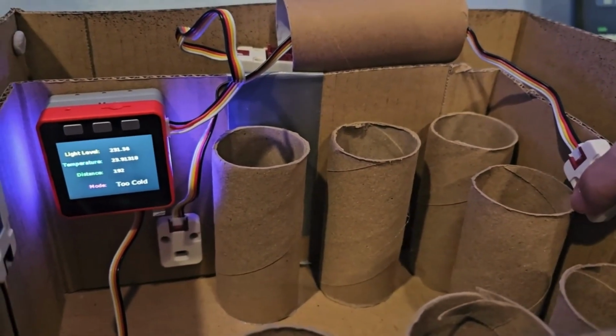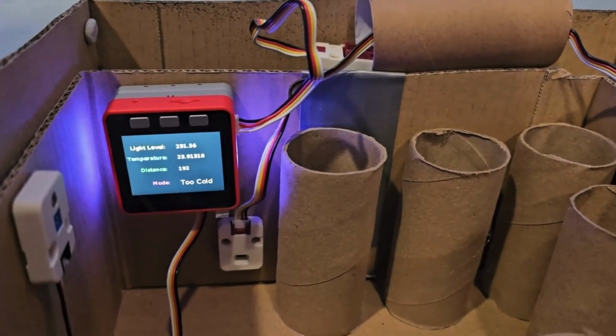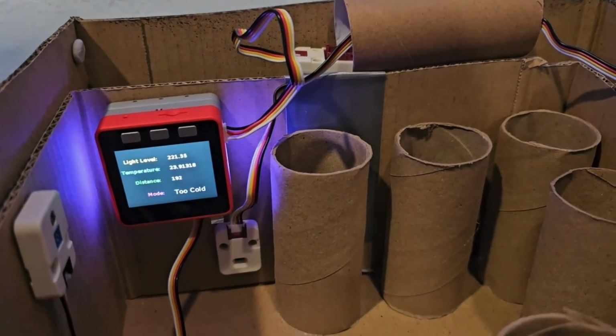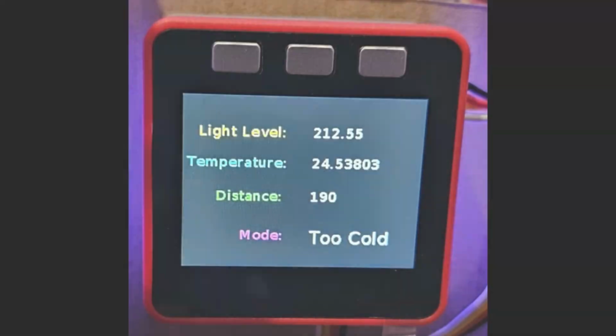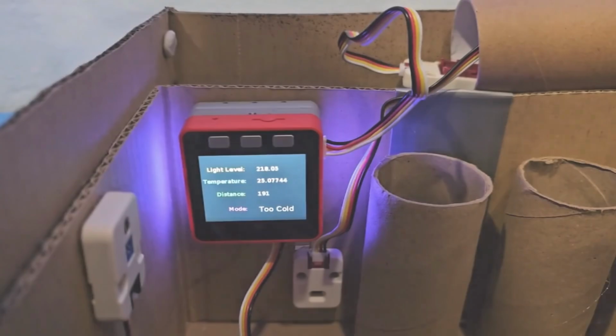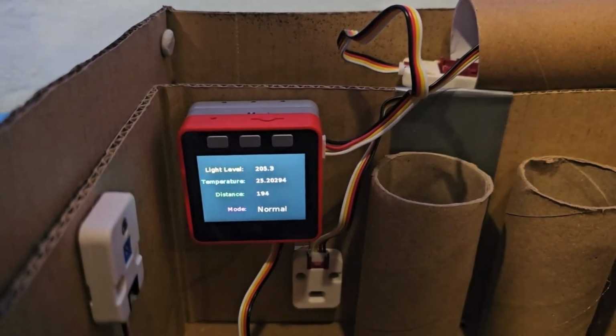First of which is the environmental sensor, which will measure the surrounding temperature. And if it is below a customizable value, the M5Stack will show too cold. If the surrounding has returned to normal working temperature, it will show normal.